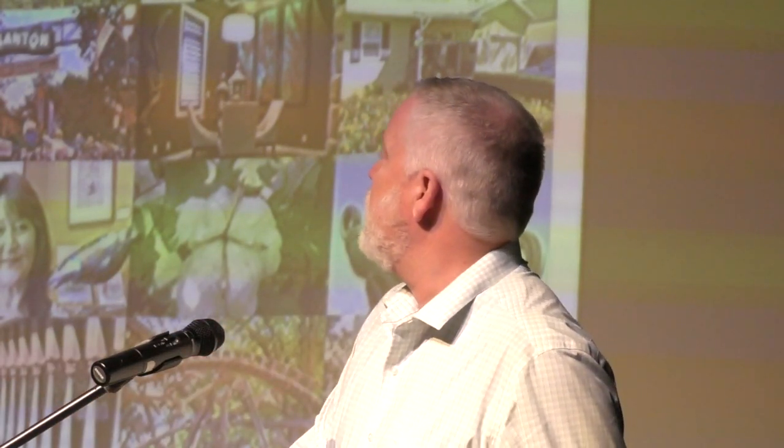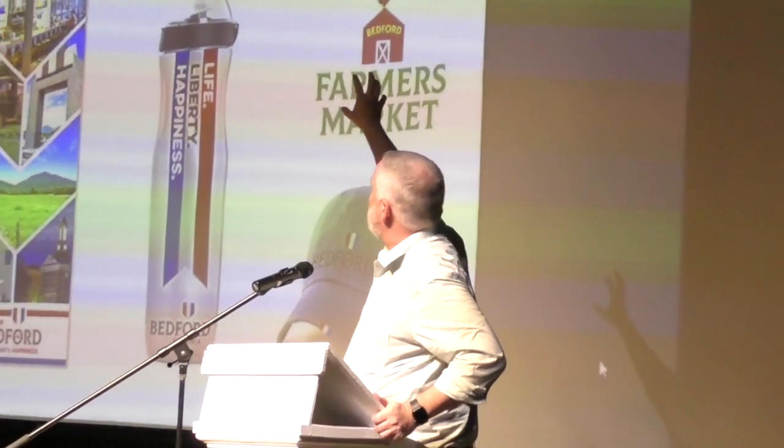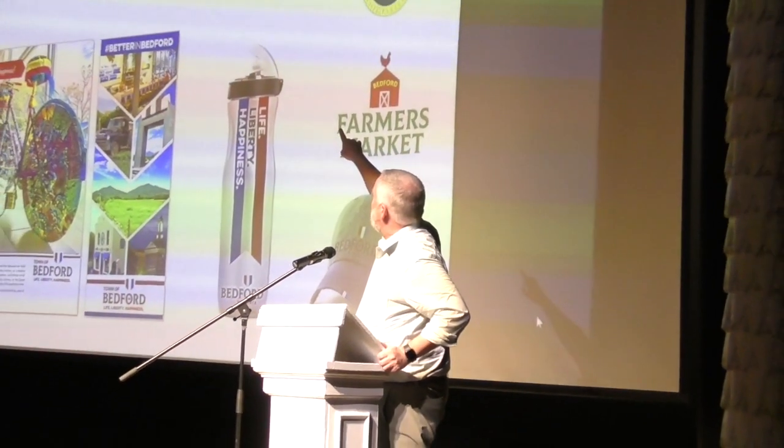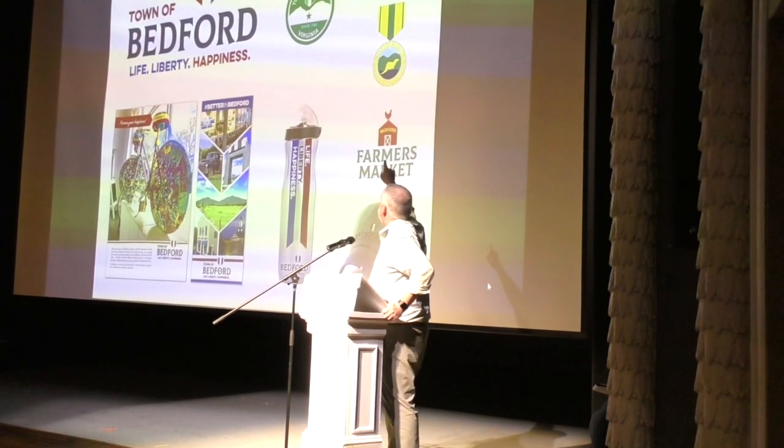So the first one here is Bedford. We have already seen this. Again, a brand is not just that logo in the upper left. It's taking that logo, it's taking that brand message and that tagline of life, liberty, and happiness, and then starting to extend it to our town government. You see the logo that's reflected there in their town seal.